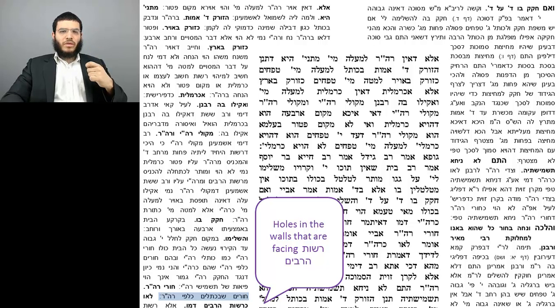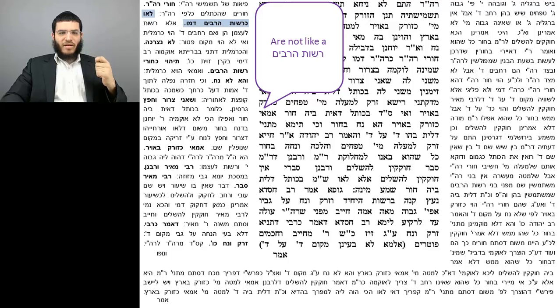So over there, Abaye said these holes have the status of Rishus HaRabim, and Rava said lav ki Rishus HaRabim damu. The holes in the wall of Rishus HaRabim are not like a Rishus HaRabim. So what are they? Ela Rishus la'atzmanhin. Rather, they are a Rishus unto themselves. Ve'im rechavim dalid have karmelis, and if they are 4 by 4 tefachim wide, they're a karmelis. Ve'iloi, and if they're not 4 by 4 tefachim wide, have a mokim p'tor, they're a mokim p'tor.